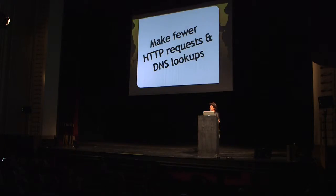Okay, so the other thing we want to do is we want to make fewer HTTP requests and DNS lookups. When you're at home, your computer is online. Whether it's Wi-Fi or it's actually tethered, you are always connected. And so your requests are instantaneous. When you send a DNS request, the ping is picked up right away that you want to make this request, and then it shoots out and makes a request, and it comes back with the IP address, and then you can make all your requests.